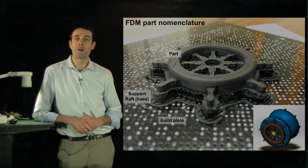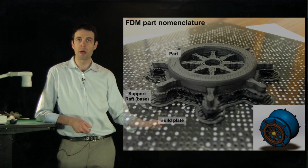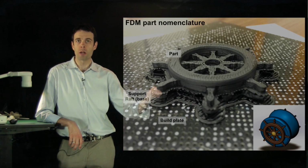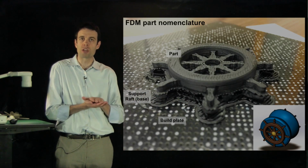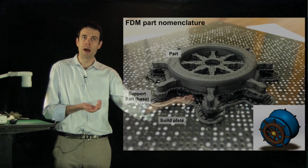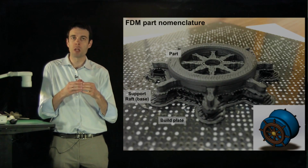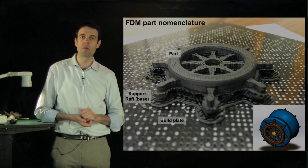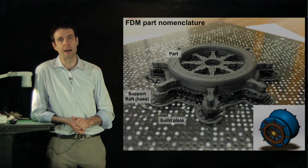The nomenclature of FDM parts is as follows. We typically refer to the platform as the build plate, the material printed underneath the part as the support as well as the raft. The raft refers to the first few layers that are needed to assist separation of the part from the build platform, and then of course the part itself on top. This part is about 50 millimeters in diameter. It was printed on the Up Mini that we saw, and it was printed by a team of our students in the process of prototyping their yo-yo for the 2008 class.